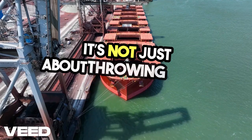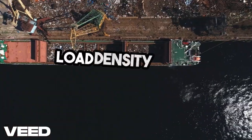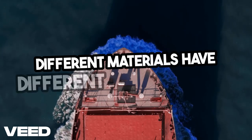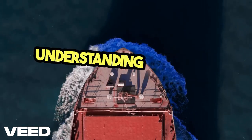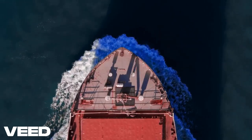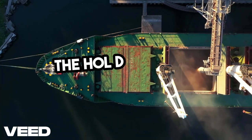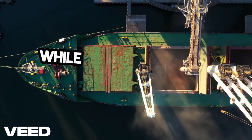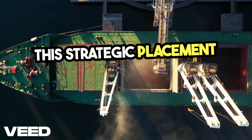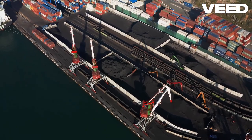Now, let's dive into how weight is distributed during loading. It's not just about throwing boxes onto a ship and hoping for the best. Load density plays a significant role here. Different materials have different densities, and understanding this helps in planning how to stack and arrange cargo. For example, heavy items should be placed lower in the hold to lower the center of gravity, while lighter items can be stacked higher. This strategic placement helps maintain balance and reduces stress on the ship's structure.